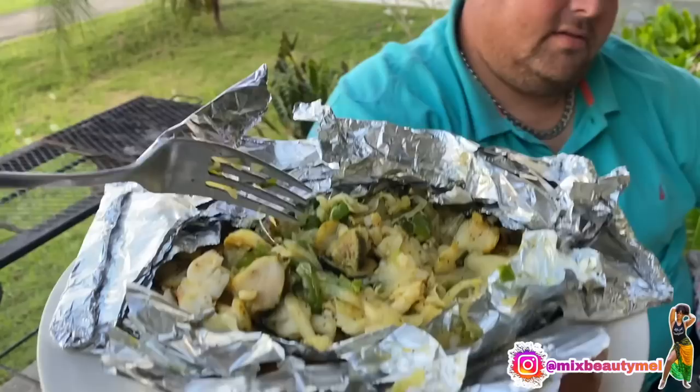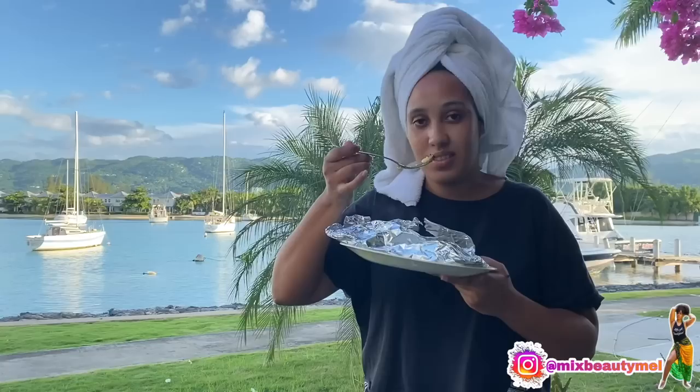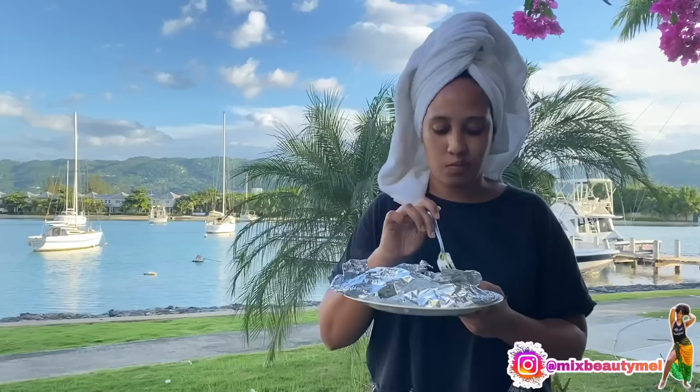Well, we're going to taste it, all right? Where's mom at? Even though I don't eat veggies, I'm just picking out the whelks and the lobster right now, but it's good. Really, really nice. Some lobster.